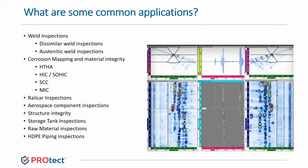In addition to the weld inspections and the in-service inspections, we also perform inspections on things like aerospace components, rail cars, facility structures, storage tanks, manufacturing materials and components. And something that's really become common lately is HDPE piping. We can do code-based inspections. We can do informational in-service inspections. Each one of those is different in what's required and what the expectations are for the work.